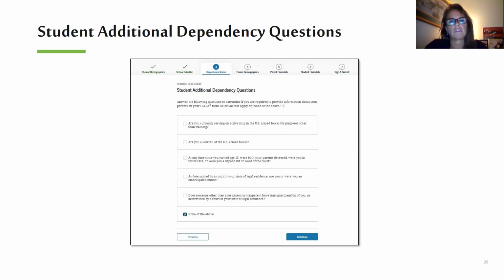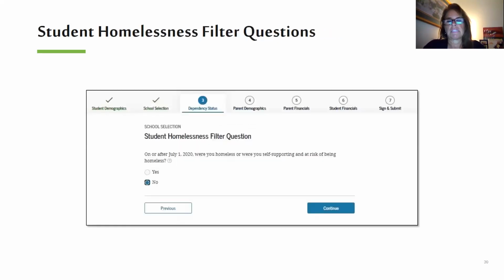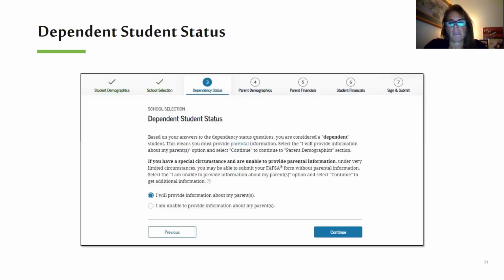So more than 99.5% of students answer none of the above, okay? Which means the parental information is going to be required. It also is going to ask if the student is homeless, okay? So, is your guidance office certifying that the student is homeless? More than likely they're going to say no, but there are some cases where the guidance office certifies that. So ultimately, if you answer no to all those questions, you are required to provide information about your parents. And then you would continue.